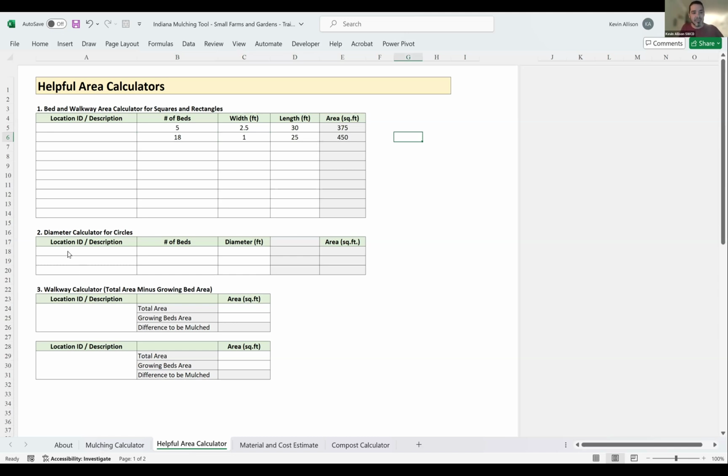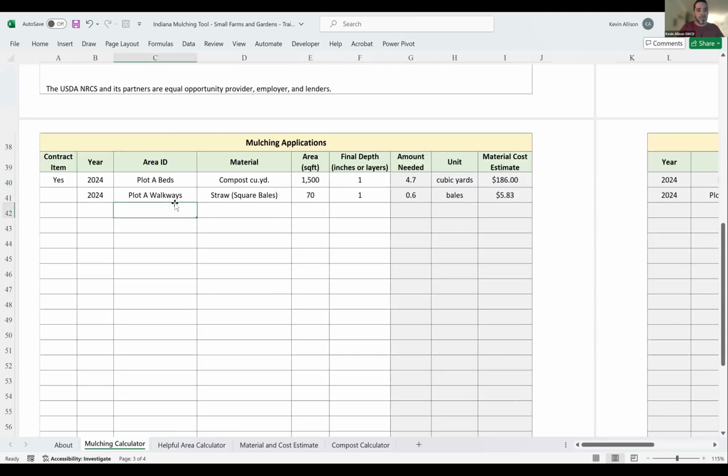And you can also do the same with the diameter for trees, like fruit trees. So then I could go back to the mulching calculator and say all walkways are 450 square feet, and I want a 2-inch depth because I think that's going to give me good coverage, and I need 7.5 bales for that.